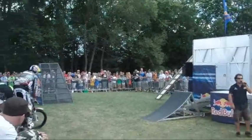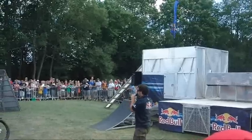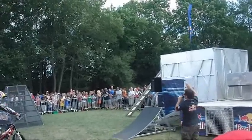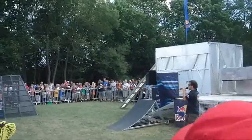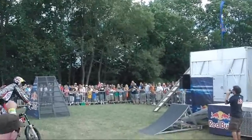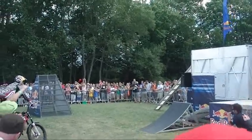Now, in trials riding, we call this move a splatter. He's putting it in 3rd gear with only that much run and gonna put the rear tire into the face of this big aluminum wall. So if he doesn't make it, you'll find out why we call it a splatter. So make some noise for Geoff Aaron here, guys. Let's get him fired up. See him up on top of the rig.